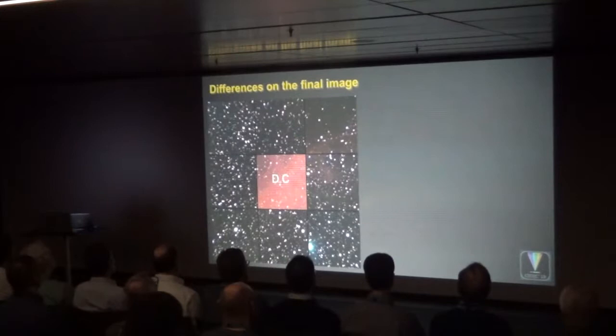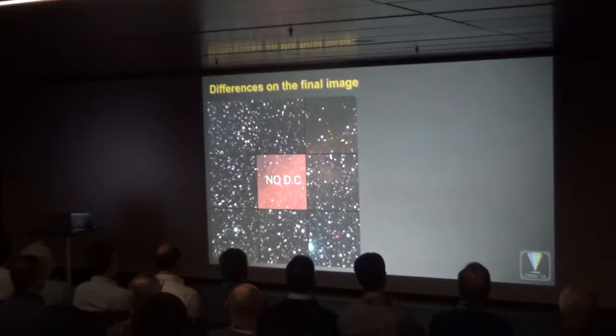And these are the differences on the final composite image. Look here. When you have no distortion correction, you see double stars. If the star is bright, you cannot see so much. Look at this, for example, you don't see the second star very well. But even with this one, you see double stars. Here we see double stars. Here you see double stars.